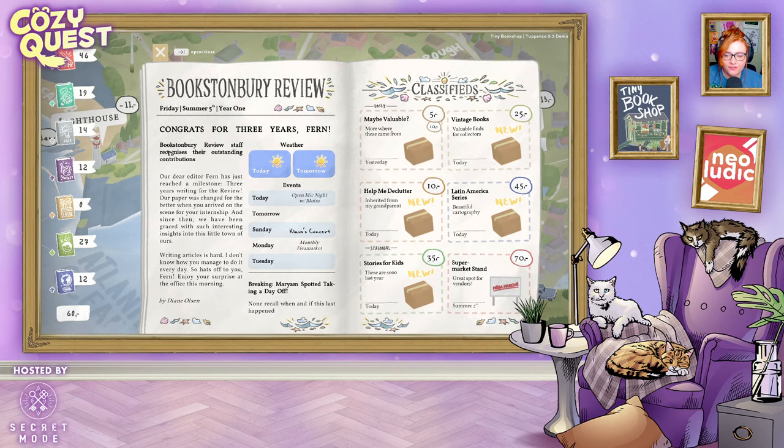Congrats for 3 years, Fern. Bookstonbury Review staff recognises their outstanding contributions. Our dear editor, Fern, has just reached a milestone, 3 years writing for the review. Our paper was changed for the better when you arrived on the scene for your internship, and since then we've been graced with such interesting insights into this little town of ours. Writing articles is hard. I don't know how you manage to do it every day, so hats off to you, Fern. Enjoy your surprise at the office this morning.